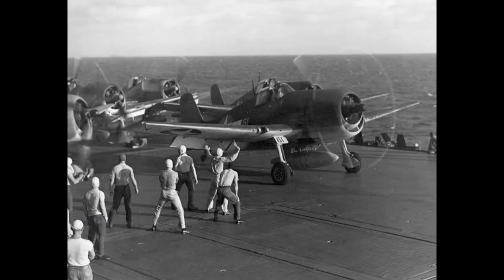By the end of 1943, the F6F Hellcat was no longer the new kid on the deck. It was the face of American air power in the Pacific. From the USS Essex, Yorktown, and Bunker Hill, squadrons of Hellcats launched daily raids against Japanese-held islands, Tarawa, Kwajalein, and the Marshall Chain. In every engagement, the results were the same.